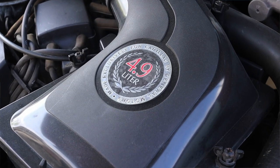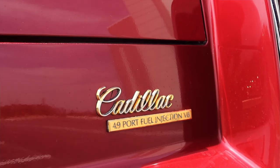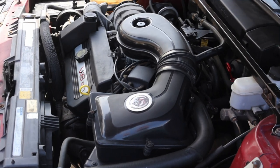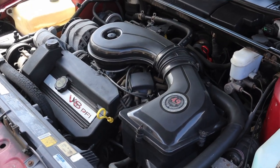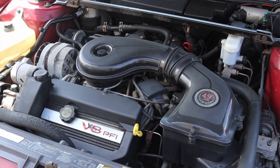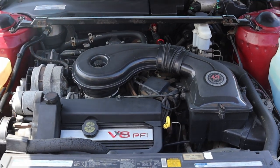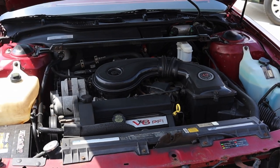But let's get back to that 4.9 liter V8, that port fuel injection engine as advertised on the rear trunk lid. Well, in all honesty, it's lumpy, it's lazy, and this thing is not fast. What Cadillac was going for was smooth, and they really did achieve that in the Sedan DeVille. However, this engine's biggest claim to fame is what it's not. This engine is not a North Star engine.